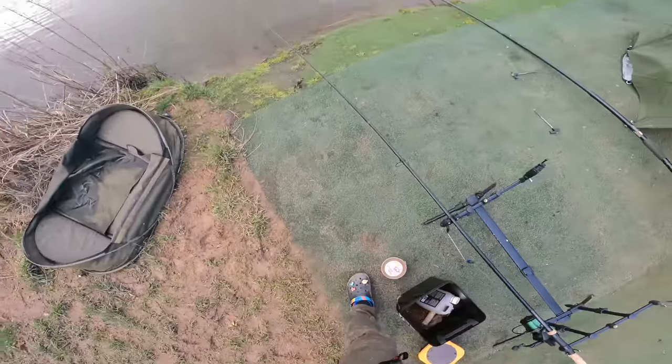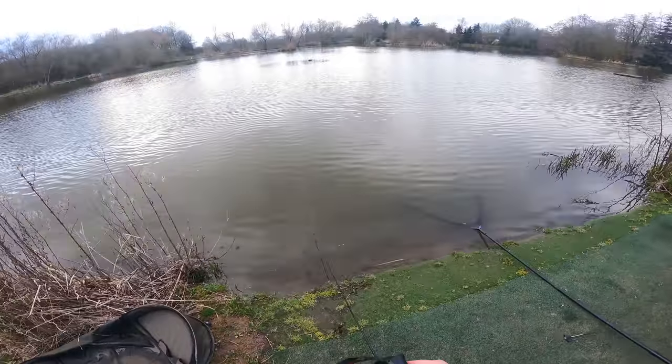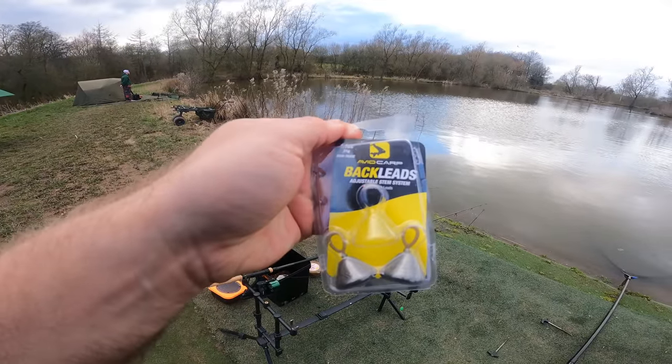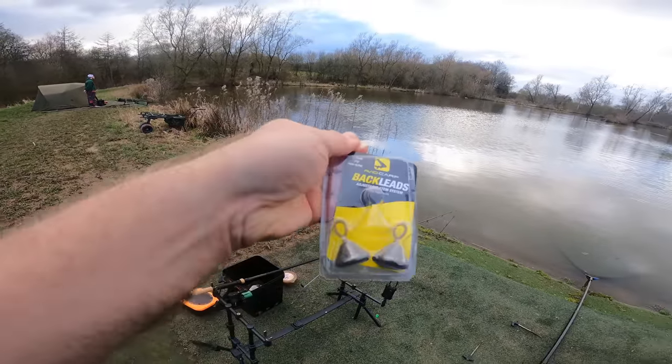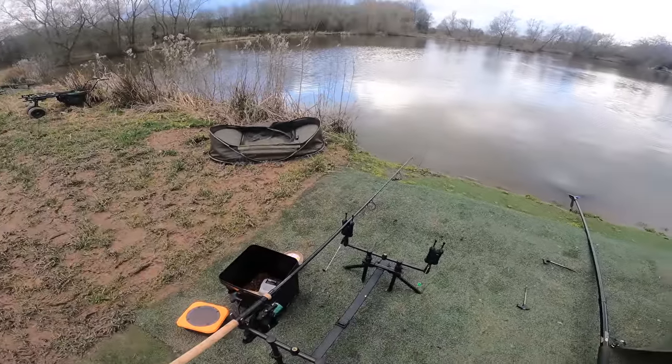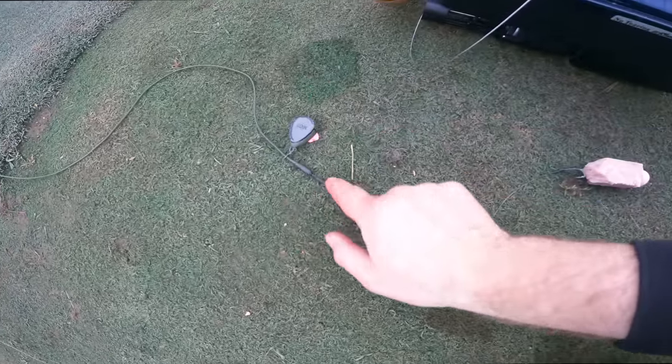Well, it sank. So I put one of these 1.1 ounce bat leads on, just to pin it to the lake bed, because it is really thick line. There we go, folks, that's the second cat rig ready to go out.